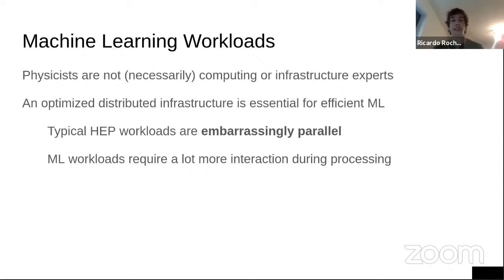So having this kind of distributed infrastructure for machine learning is also very tempting, and offering a centralized service for machine learning was also very tempting. There is a big difference from the traditional HEP workloads. I mentioned that we had the Higgs dataset, 25,000 files, and we can actually process them totally independent. So we call this embarrassingly parallel. You can deploy jobs in parallel, and they don't have to talk to each other to get the results.